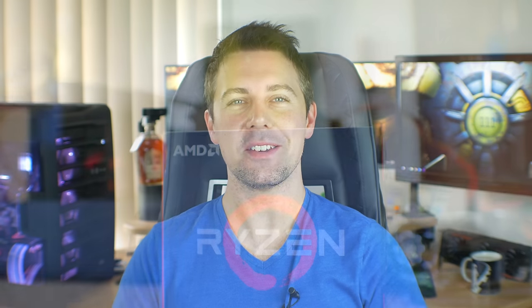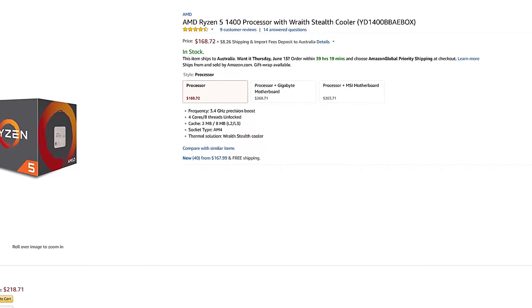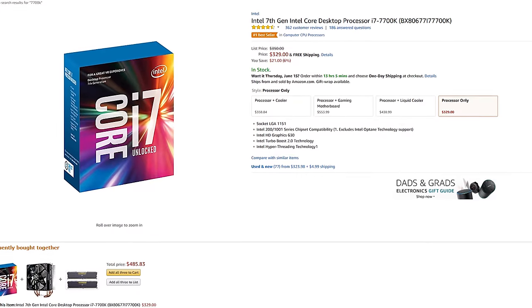The Ryzen 5 1400 is a 4-core, 8-threaded CPU that comes in at roughly $160, almost half the price of the 7700K, which is Intel's 4-core, 8-threaded CPU that admittedly overclocks higher and has better IPC. Though one must wonder, does it make a difference when coupled with mid-range graphics cards? Well, let's find out.